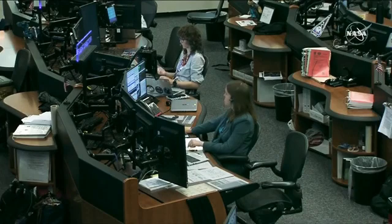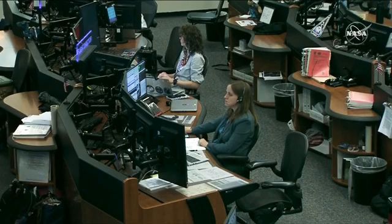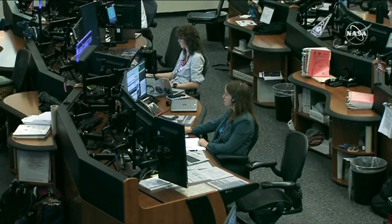Flight Director Fiona Turret, there closest on your screen, is the flight director today. As in the Apollo era, the flight director has utmost authority. She is leading the flight control team today and is responsible for the real-time crew safety, vehicle safety, and mission success of today's cargo resupply mission.